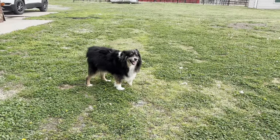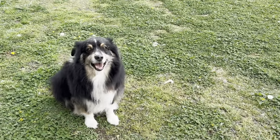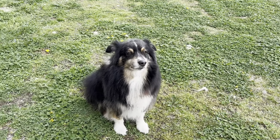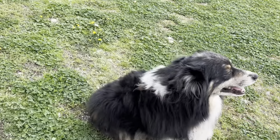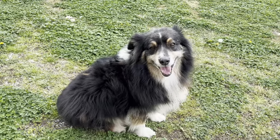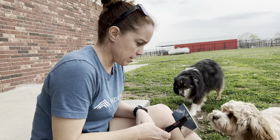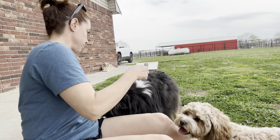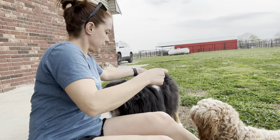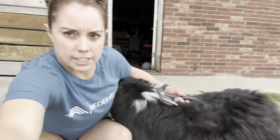Rex, look how much better you look already. I'm gonna have to trim off some of that in the front. You know, you're a handsome boy. I'll get you fixed up, huh? Already looking much better. All right, Rex, come here. Let's see how you feel about this. Yep, Millie, got you a brush. Come here, Rex. He's gonna stand in an awkward spot.